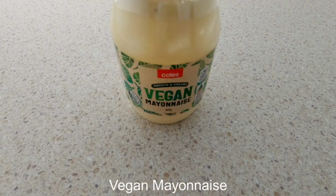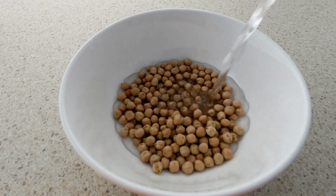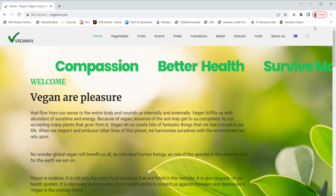I use vegan mayonnaise for burger sauce. I normally soak the chickpeas overnight. You may watch the guide on how to use veganvv.com towards the end of this recipe.